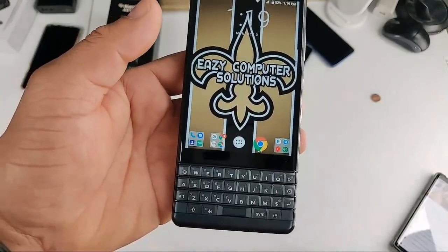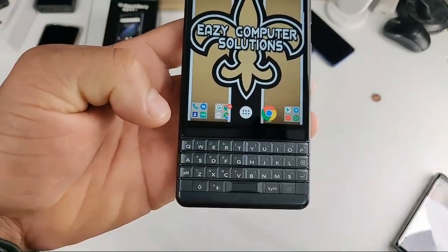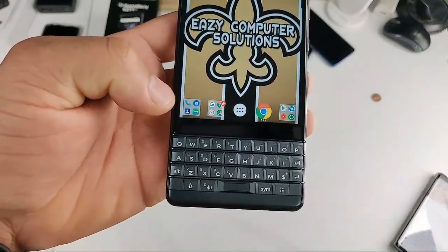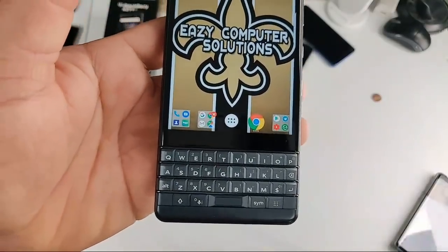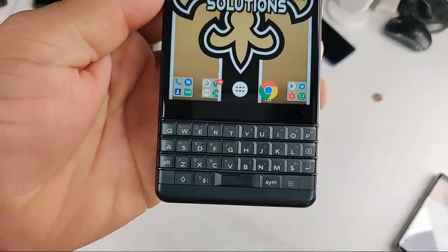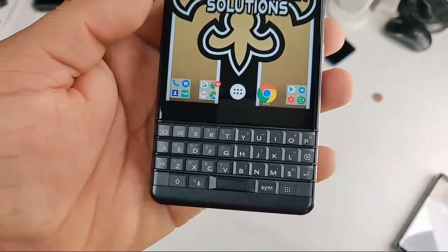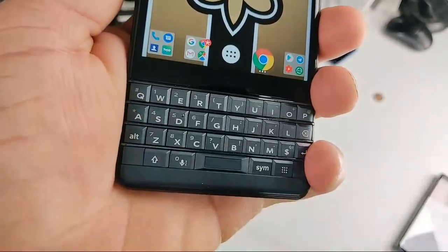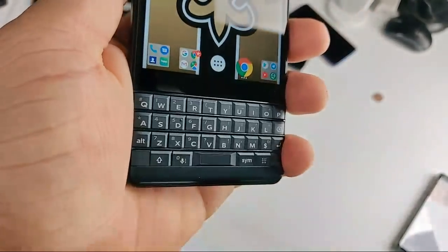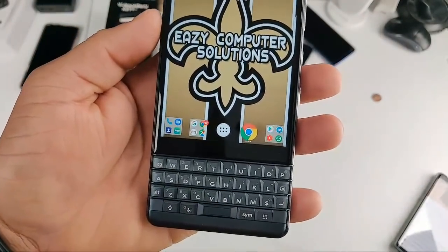Now, one thing you do have to learn is that if you're used to the virtual keyboard with swiping and stuff like that, you definitely have to get used to this keyboard, because going from a virtual keyboard to a QWERTY keyboard is something to get used to. That's one of the key factors you've got to know.